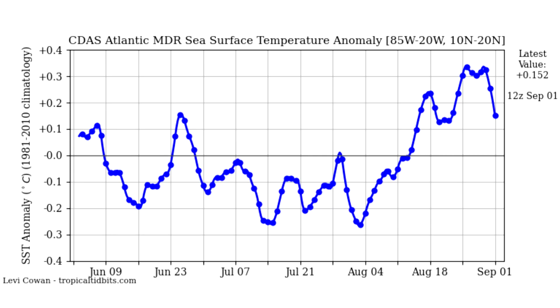Here's our Atlantic MDR sea surface temperature anomaly, and this is for that area in between Africa and the Caribbean, again, where most tropical storms begin. We can see that this has been very, very up and down, but we've seen it really climb over the past month, and now the past few days this has cooled off significantly. So we've seen this really, really drop, and we're almost down halfway to neutral from the peak.